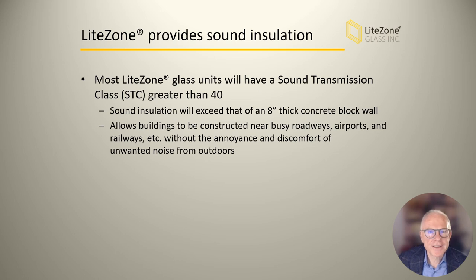The thickness of a LiteZone insulating glass unit naturally gives it better sound insulation. In fact, most LiteZone glass units will have a sound transmission class greater than 40. And it's fairly easy for a LiteZone IGU to achieve an STC of 50.